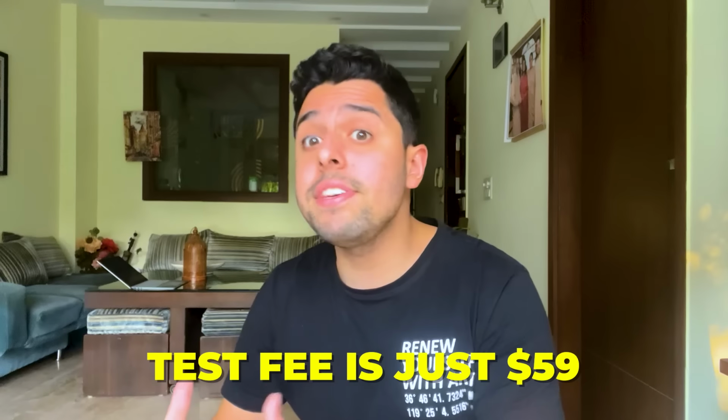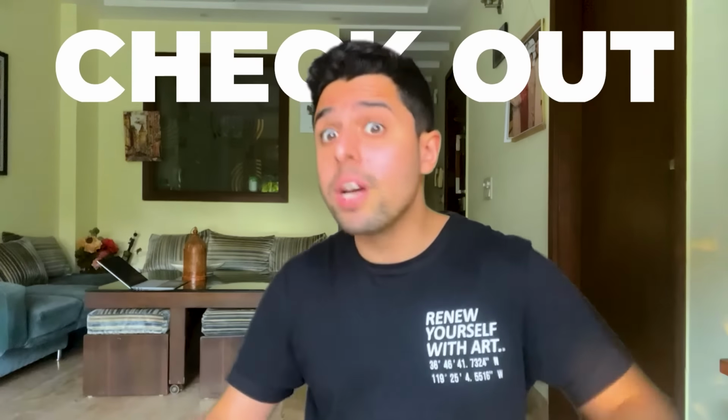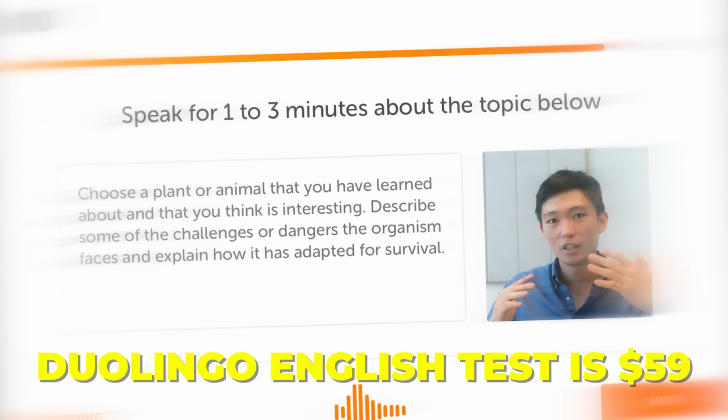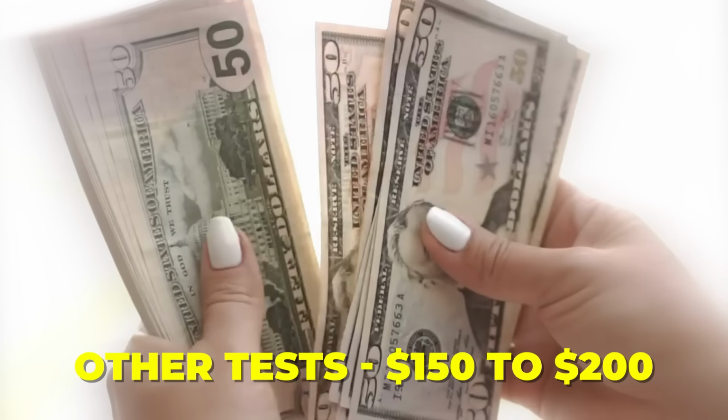First off, the test fee is just $59, which is 1/3 of the exam fees that you used to pay for other exams. So if you're planning to give an English proficiency test, check out all the other exams and then DuoLingo. It's just $59, and the rest are usually $150 and $200 also.